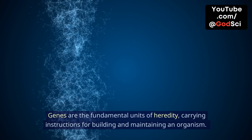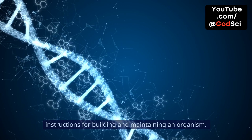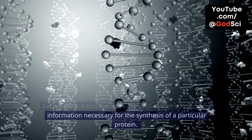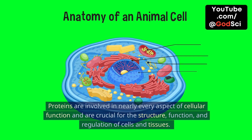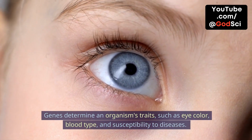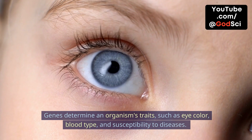Genes are the fundamental units of heredity, carrying instructions for building and maintaining an organism. Each gene is a specific sequence of DNA that contains the information necessary for the synthesis of a particular protein. Proteins are involved in nearly every aspect of cellular function and are crucial for the structure, function, and regulation of cells and tissues. Genes determine an organism's traits, such as eye color, blood type, and susceptibility to diseases.